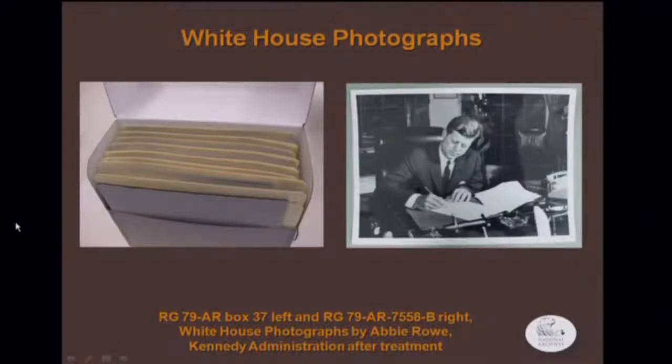These are some of the after-treatment images of the presidential photographs. The image on the left is a box after treatment. The image on the right is President Kennedy signing the proclamation for the Cuba blockade on October 23, 1962.